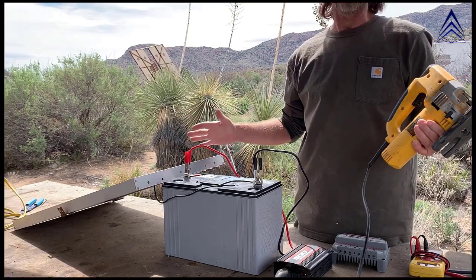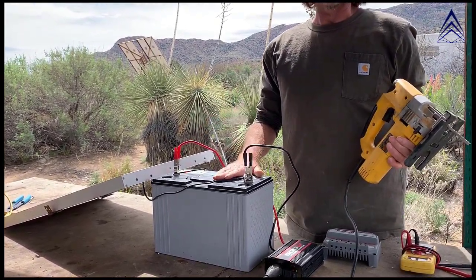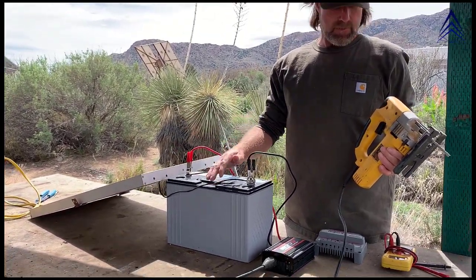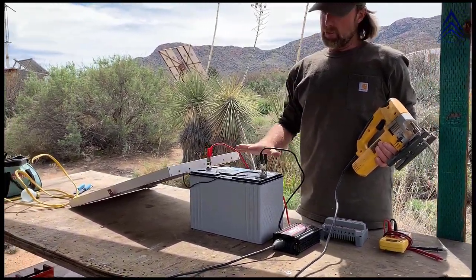Here's your basic solar system. Obviously you don't want to leave it this way. We're going to make it a little bit more advanced than this, but this is a basic solar system. You've got your panel here charging up your battery.